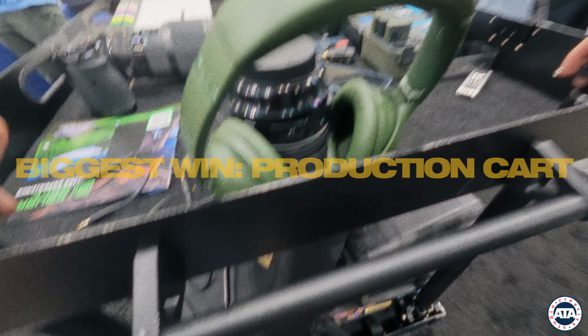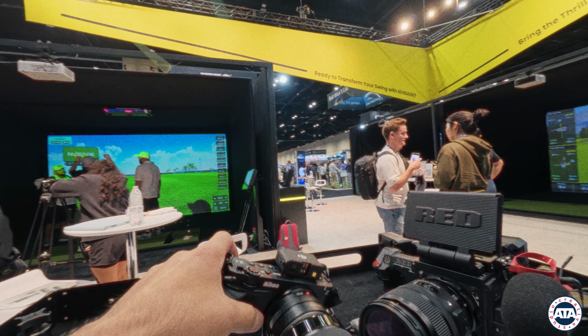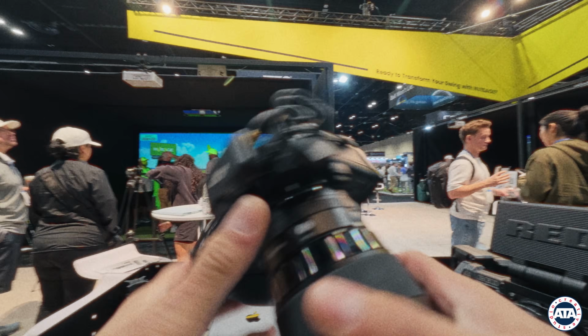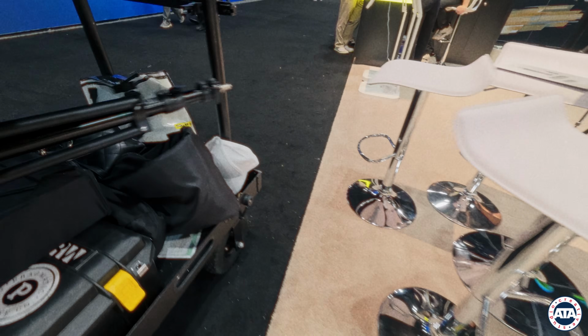Recap for day 1, I mean, pros and cons, wins and losses. Man, I would say a total win was the cart. The production cart was clutch. We were able to toss our tripods, cameras, everything on there, and made it super easy and seamless. As far as losses go, maybe one of the interviews was a little tricky, and we were moving spots, and I cut the camera angle, and so we have a lot of different cuts, and that was a little bit harder to sync. So that would be the only loss for today. Other than that, it was clean, smooth, efficient.